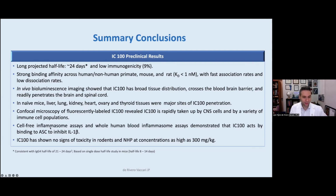In our cell-free inflammasome assays and our whole blood human assays, we've shown that IC100 binds to ASC to inhibit IL-1 beta as part of the potency assays. And finally, IC100 has shown no signs of toxicity in rodents and non-human primates at concentrations as high as 300 mg per kg.